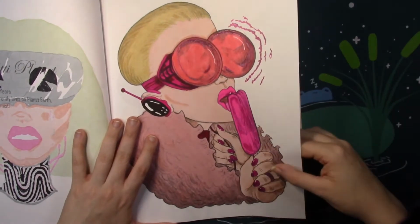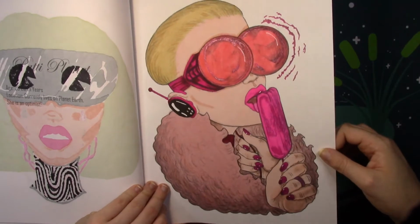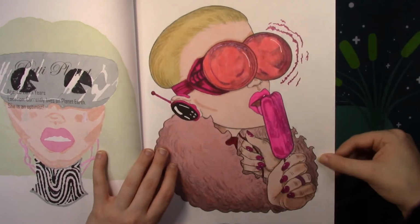And she's got her popsicle here that she's eating. She was fun to do. Lots of pinks on this one. I liked how her fluffy, poofy jacket collar turned out. Maybe it's on a coat or something.